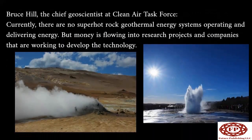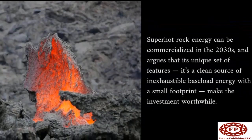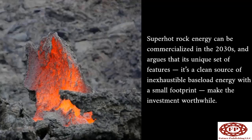Currently, there are no superhot rock geothermal energy systems operating and delivering energy. But money is flowing into research projects and companies that are working to develop the technology. Superhot rock energy can be commercialized in the 2030s, and its unique set of features, a clean source of inexhaustible baseload energy with a small footprint, make the investment worthwhile.